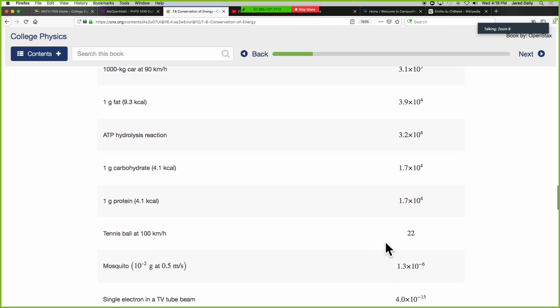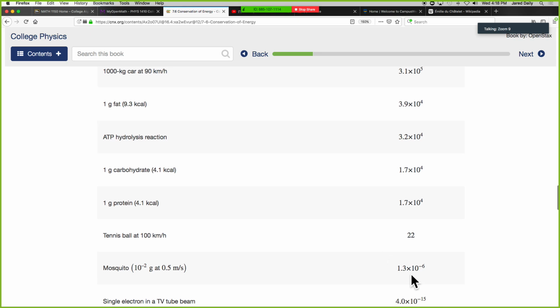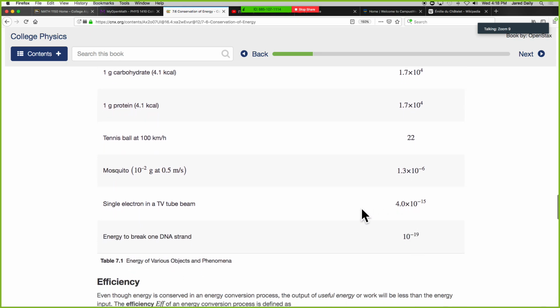Tennis ball at 100 kilometers an hour. It's only 22. That's such a tiny amount of energy. A mosquito at 0.5 meters per second, almost nothing. An electron on a TV tube beam. Electrons in old TV tubes travel nearly the speed of light, and they have almost no energy to them. Kind of crazy. Huh? But look how much energy is required to break a DNA strand. Even less energy than that tiny little electron.